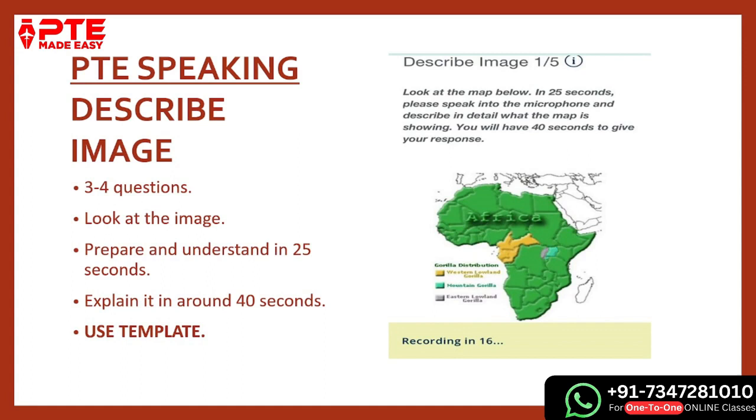Proceeding to the third question type of the PTE speaking module. Describe image. It is actually an arduous task. Here you get a total of 3 to 4 questions. You simply need to look at the image, prepare and understand in 25 seconds. Explain it in around 40 seconds.